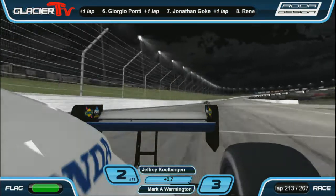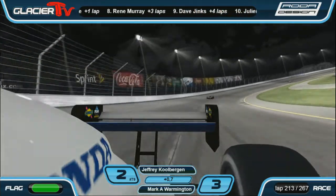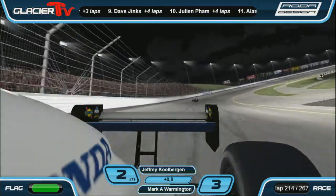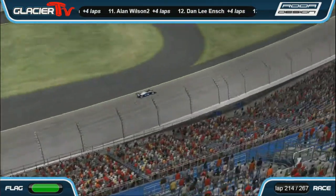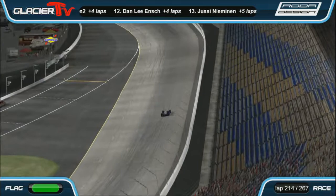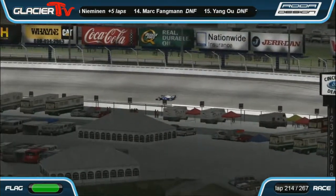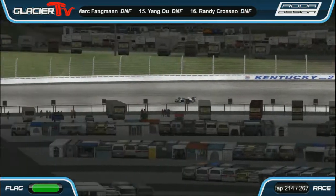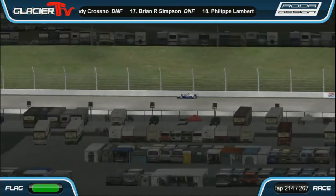Tim Doyle is still your race leader here at Kentucky. Jeffrey Kohlbergen currently running in 2nd position. Mark Warmington in 3rd. John Ailes has now gone down a lap to Tim Doyle. So that means we have only 3 cars remaining on the lead lap. But we've still got one more round of green flag pit stops. So if any of these drivers get a speeding penalty in pit lane, you don't know what's going to happen.